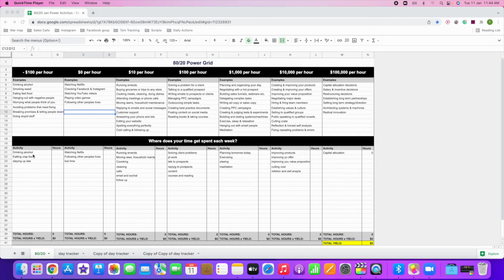So what you can do is you can go down here and actually just fill in some of the things that you do that are in these brackets. And you may have nothing in these areas here, and you might all be in here. But here's a list of some things that you could be working on now that are the $1,000 an hour ones. And if you don't know what some of them are, then the chances are you're not doing the $1,000 an hour, and therefore writing ad copy and sales copy and those types of things are probably things that we could be working on. So here's how I do this anyway.